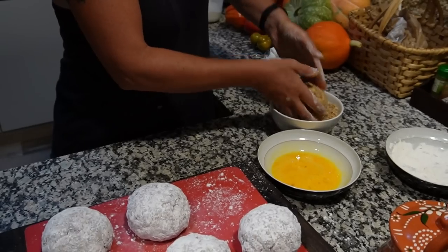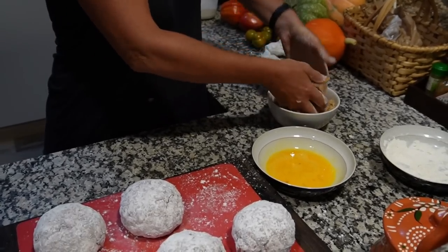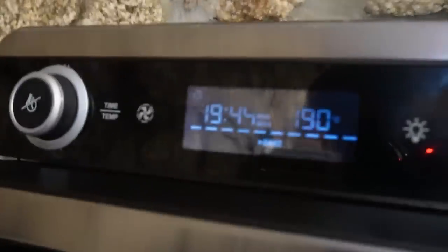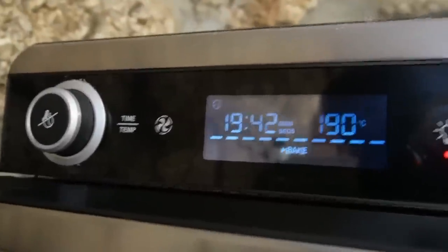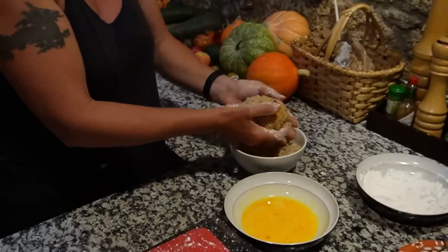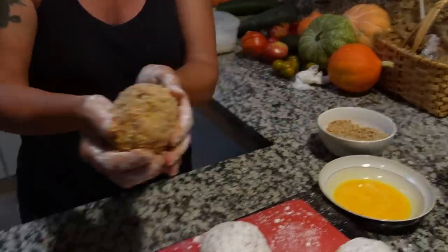So that's just the air fryer beeping. We set the air fryer for 20 minutes on 190, and it's just done its preheat, so it's ready to go. It's a little bit previous. Right, so that's that one there all covered. So it goes on here.